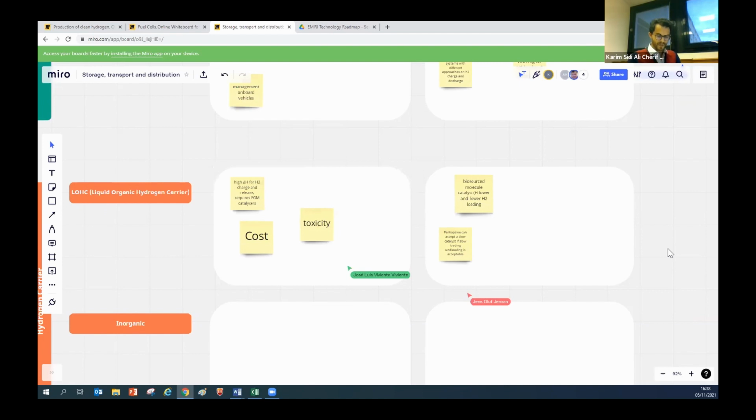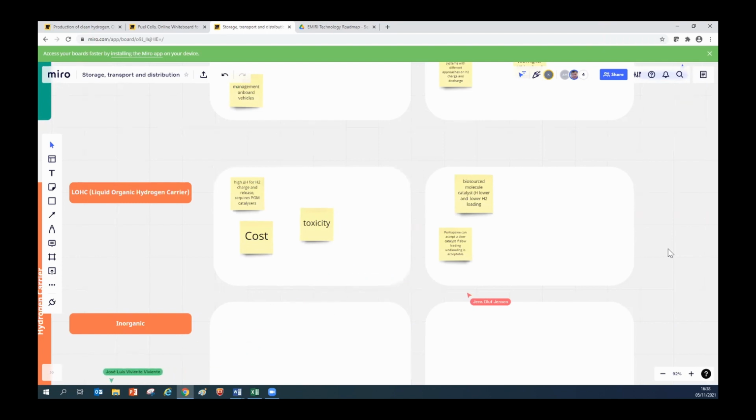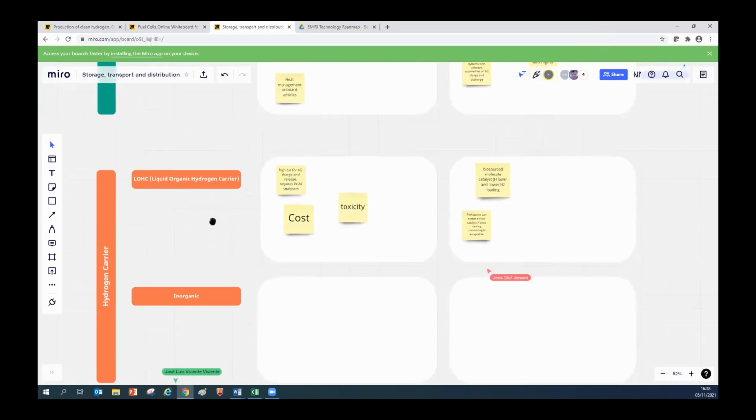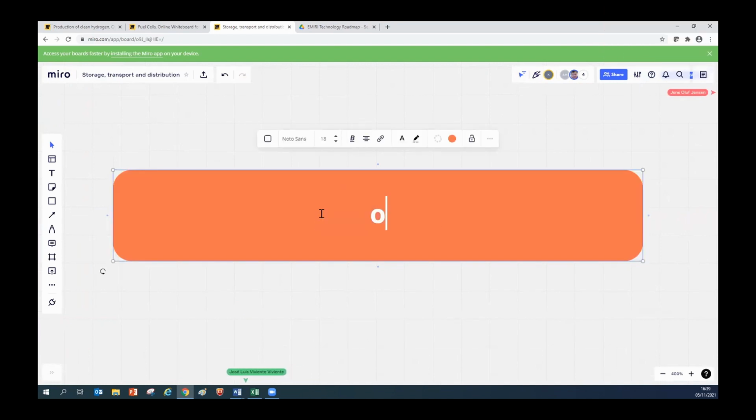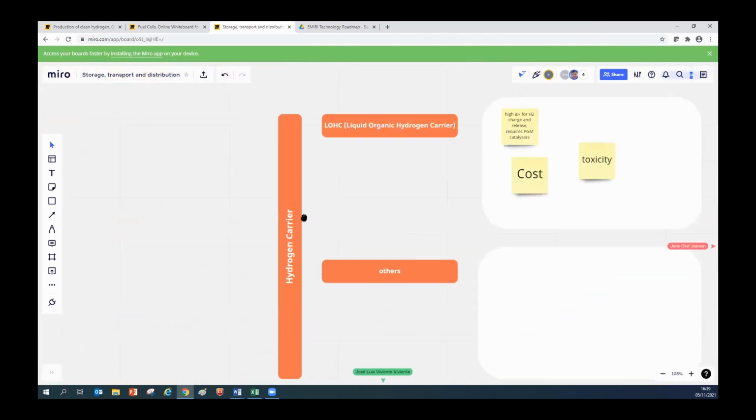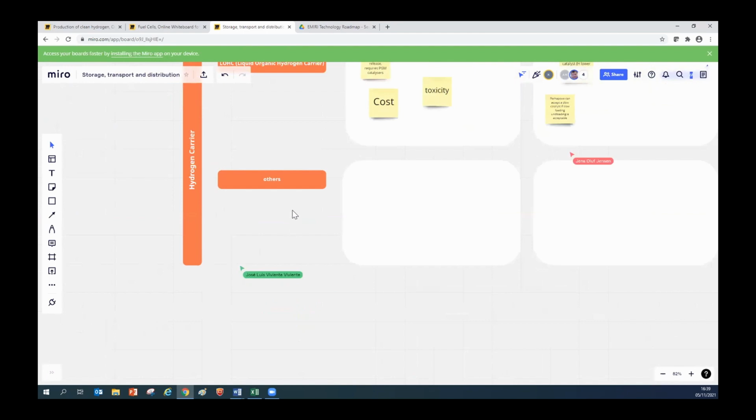Any other? Yes, I have a question. Why? Because there are also chemical carriers for hydrogen, like ammonia and other ones. So they are not considered there. Look, I can hear others, and we can add some challenges here if you want. Because I was reading inorganics, okay, this could be the solvents, because then you come to a different situation.